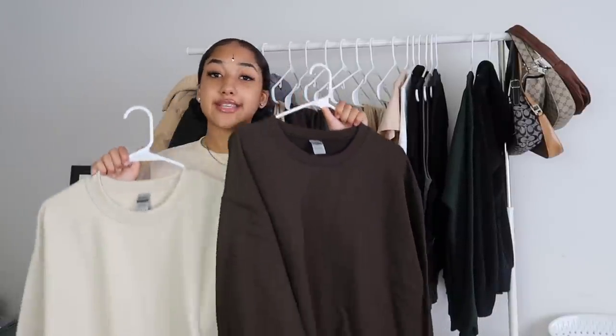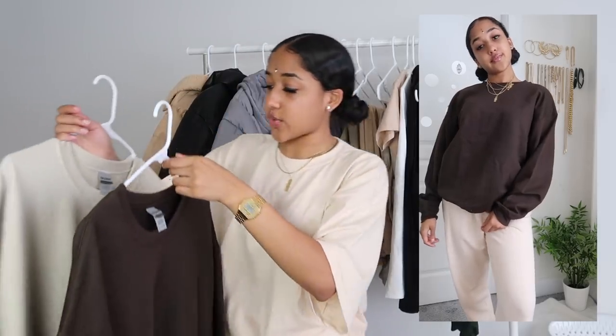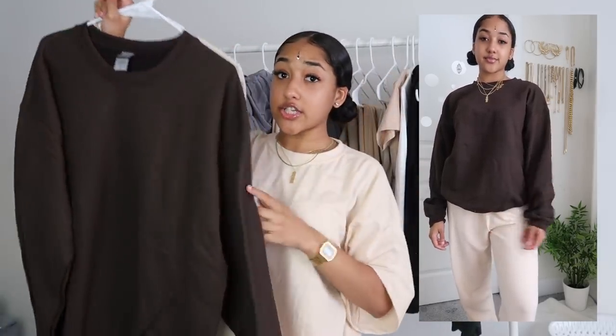These next two things are also from Amazon, and as y'all know, I'm big on neutrals this fall. I'm big on browns, so I got this sweatshirt, and these are both Gildan sweatshirts in a size large, and I like my sweatshirts to be oversized, especially in the fall time, so I can layer stuff under it like a turtleneck or a button down, and that's a popular style nowadays.